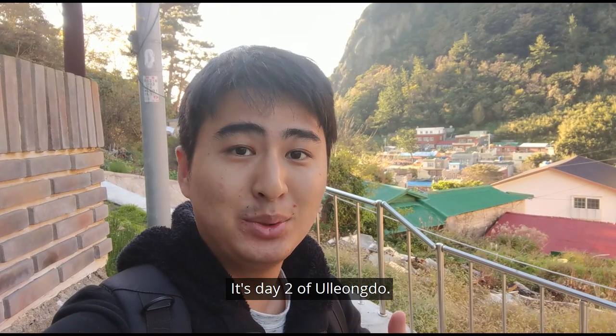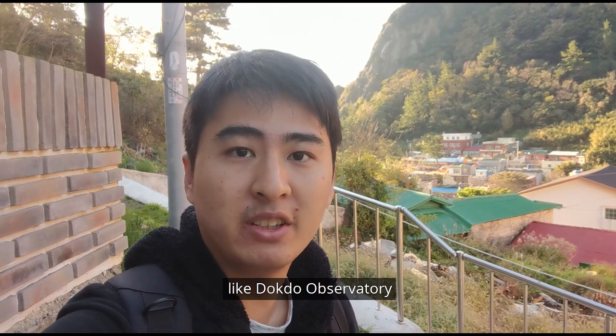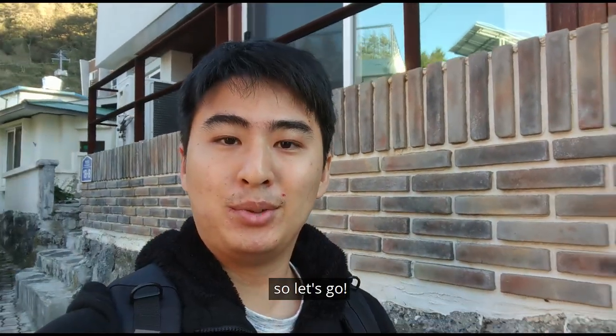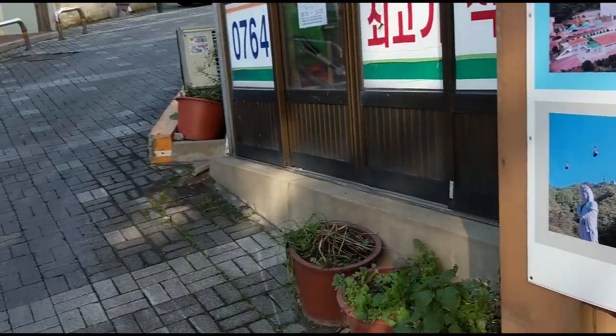Morning, guys. It's day two of Ulleongdo. We're gonna explore other parts of the island, like Dokdo Observatory, and maybe the smaller towns, where we have to take the buses out. So let's go. Dokdo cable car.